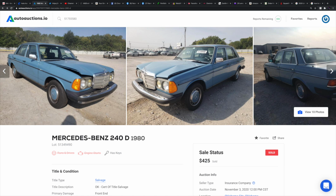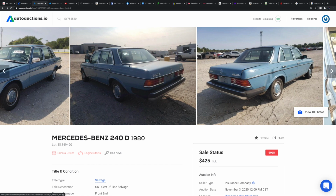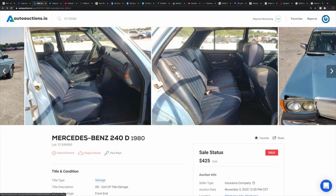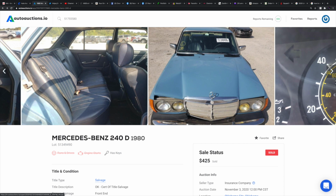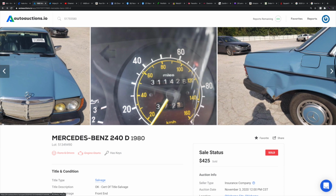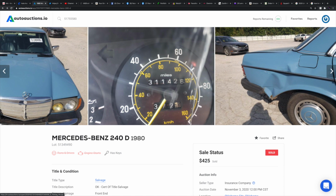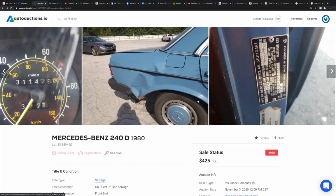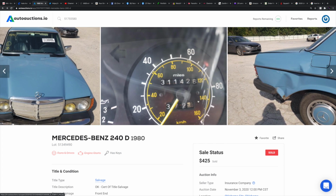$425, guys. Yes, it was crunched in the front. Yes, it was crunched in the back. No, it is not a run and drive, but I believe if you could have gotten that hood open and put a jump on it, this thing had 311,000 miles. She would have run and drove forever. You could have continued driving this car.